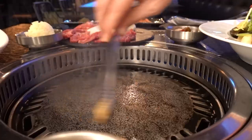But I am excited for this. I'm gonna cook up my meat and have an awesome meal here. Normally, they cook the meats for you at the table, but since I've seen them do it so many times, I know exactly how it's done, and I just wanted to do it myself tonight.